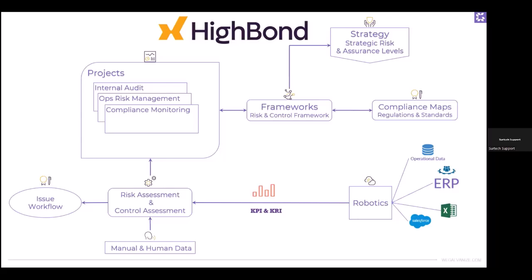We start creating action items. And action items are basically tasks that can be assigned to members in the organization. No license requirements. A user gets an email, they click on a link, they start responding to that action, and then you start remediating those issues that you've identified. So in a nutshell, this is how everything fits together in what we call the Highbond ecosystem itself.